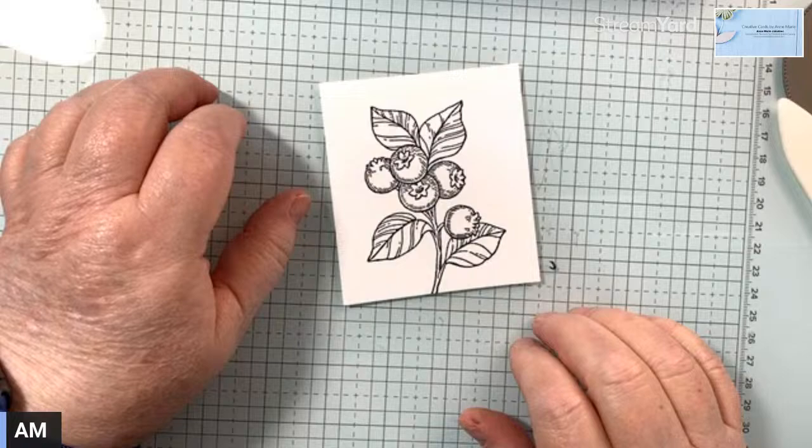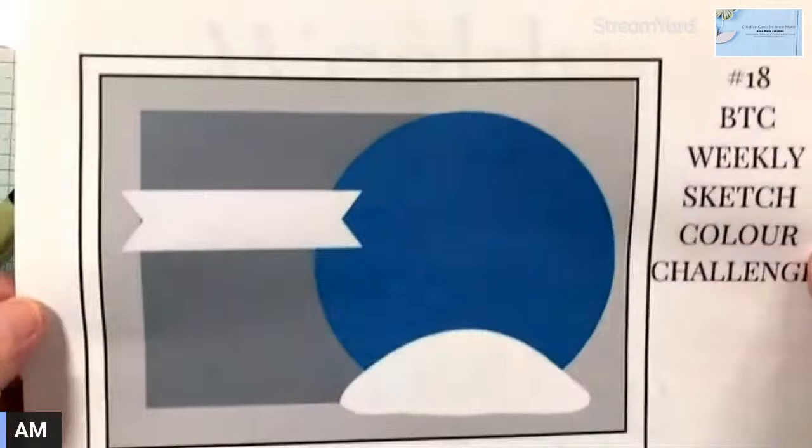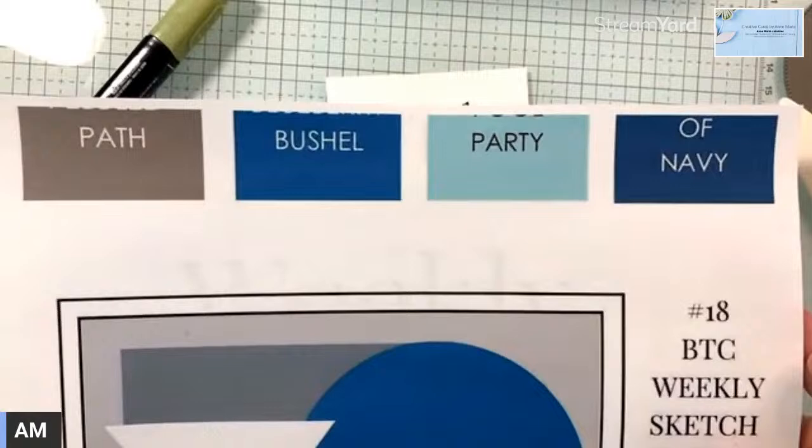Okay, let's do the leaves first. So this is a color challenge and sketch challenge, Kathy, in case you missed it. So this is the challenge, which I was saying before, I'm not really sure what I'm doing with this piece here because I don't know what that's supposed to be. And these are the colors: Pebble Path, Blueberry Bushel, Pool Party, Night of Navy.